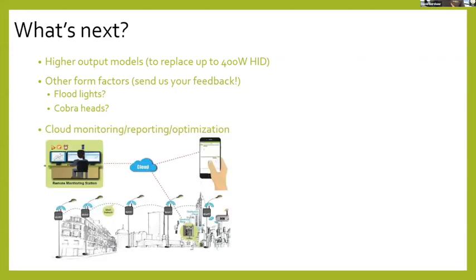Cloud monitoring, reporting, optimization. This is not offered in our current product, but in the next generation, we'll likely have a NEMA socket on the back of it, that standard NEMA socket, a pinned waterproof socket, and we'll have an optional wireless control system that works either via Wi-Fi or maybe cellular network and can report back to a cloud. We'll be able to monitor how much energy is being pulled from the sun, how much energy is being pulled from the grid. It can do some reporting, so we could look month to month at what's happening, and we could do some optimization.